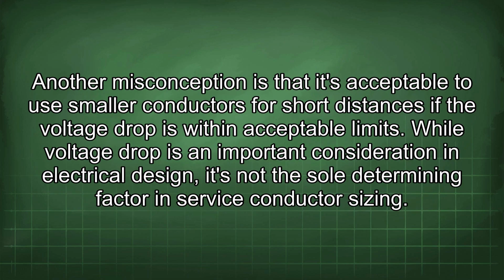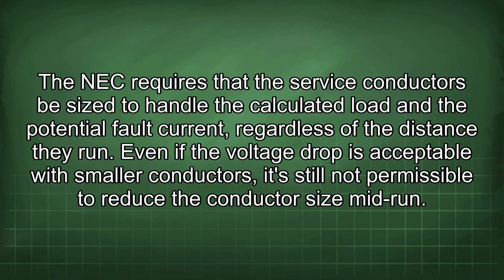Another misconception is that it's acceptable to use smaller conductors for short distances if the voltage drop is within acceptable limits. While voltage drop is an important consideration in electrical design, it's not the sole determining factor in service conductor sizing. The NEC requires that the service conductors be sized to handle the calculated load and the potential fault current, regardless of the distance they run. Even if the voltage drop was acceptable with smaller conductors, it's still not permissible to reduce the conductor size mid-run.